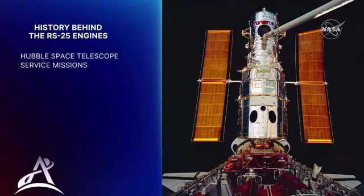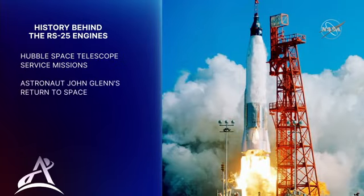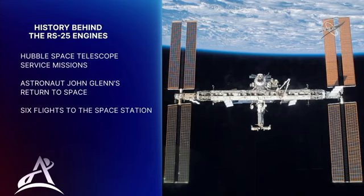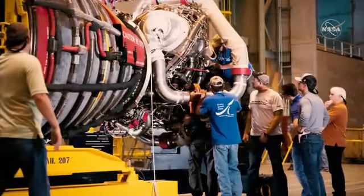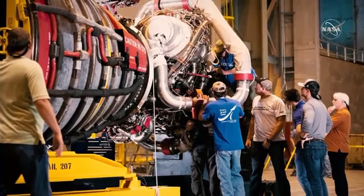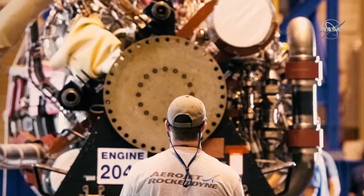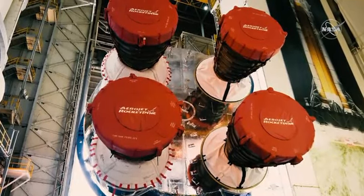These 4 engines flew on some pretty iconic shuttle missions, including one of the Hubble Space Telescope servicing missions, the historic return to space of Mercury astronaut and Senator John Glenn, 6 flights to the space station, and the final shuttle space mission in 2011. So you can trace a direct line from that final shuttle flight to the first flight of SLS. We've worked with our partners at Aerojet Rocketdyne to upgrade the 16 shuttle main engines, which will power the first 4 Artemis flights.